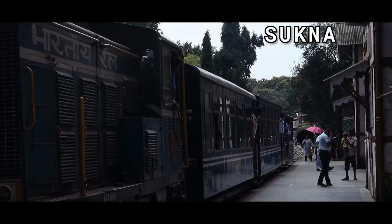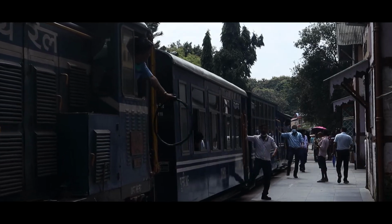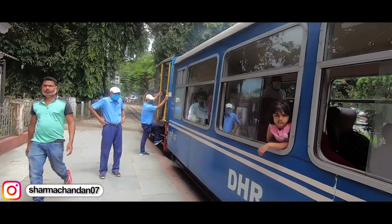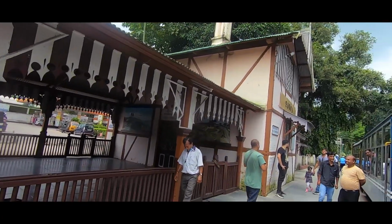Leaving the crowd and the heat of Siliguri behind, we reached Sukna, a small village and the second railway station of DHR, located 9 kilometers from Siliguri. The train stopped for no more than 2 minutes here.